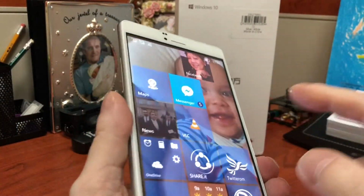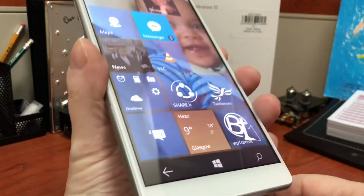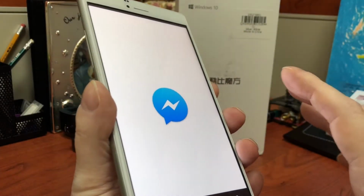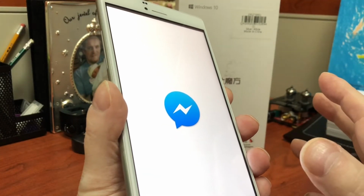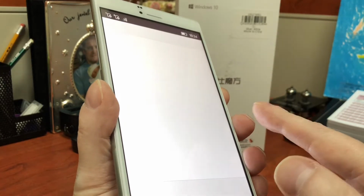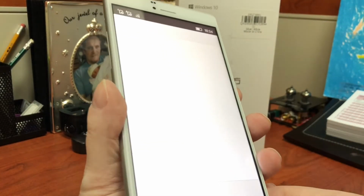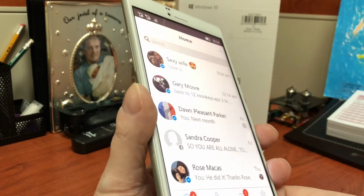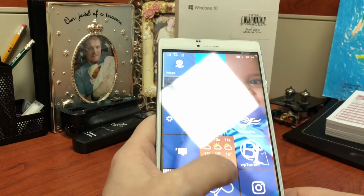Now, previously, on the last couple of Windows phones that I had, there was a problem with Messenger. It just kept saying either it had been discontinued or something, so it wouldn't work, which was a real pain in the butt. But then, when I went onto the store, I found this one version of Messenger Beta, and I've had no problems with it at all. It's been working fine. So, for me, yep, that's fine.